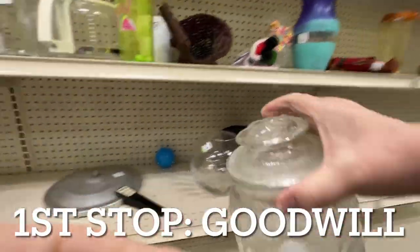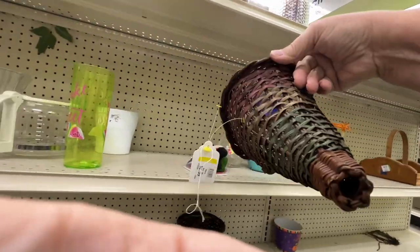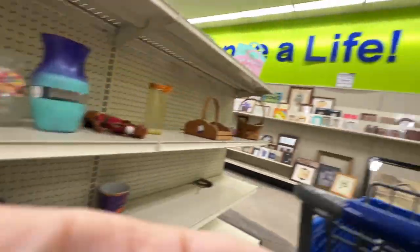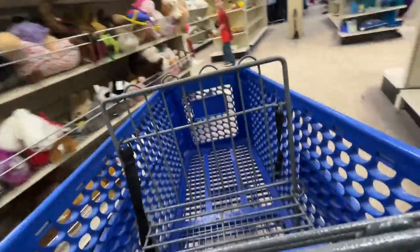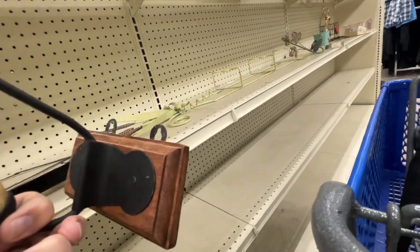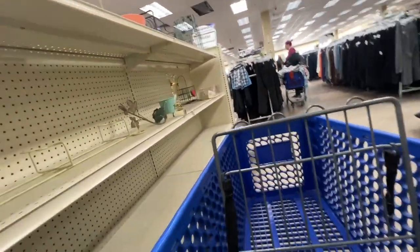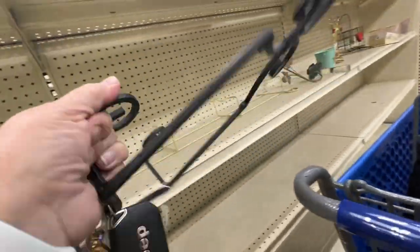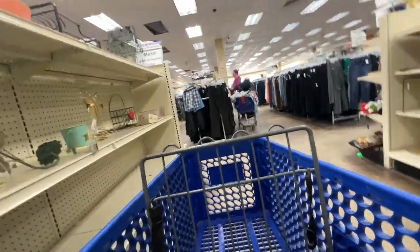I was really excited to go to my local Goodwill store because I had never been there before. But once I stepped inside and got to looking, I was really disappointed. As you can see, there was not a whole lot of home good decor or home good items. My Goodwill seemed to be mostly clothes and stuff like that. So I'm just going to kind of look around for a few minutes.